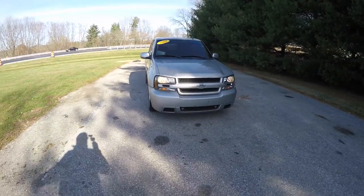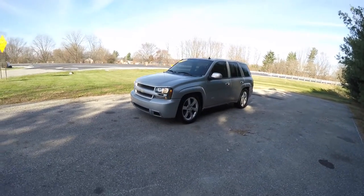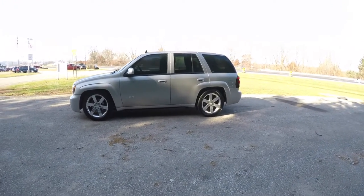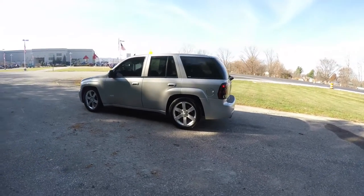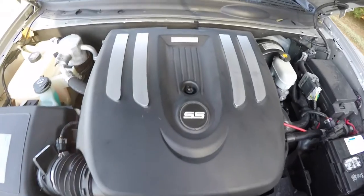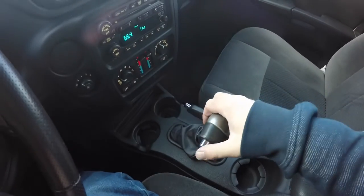Hello everyone. Today we're going to take a quick walk around look at this 2007 Chevrolet Trailblazer SS. This Trailblazer SS is in Silverstone Metallic, has the ebony premium cloth interior, and this vehicle is rear wheel drive. It is powered by the same 6-liter LS2 V8 that is in the Corvette. Has the 4-speed 4L70E automatic transmission.